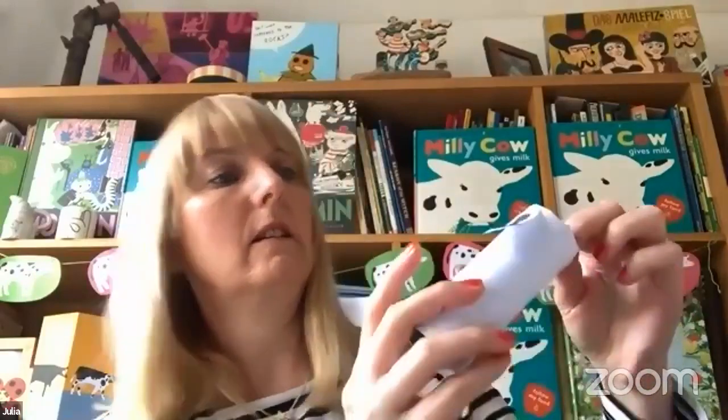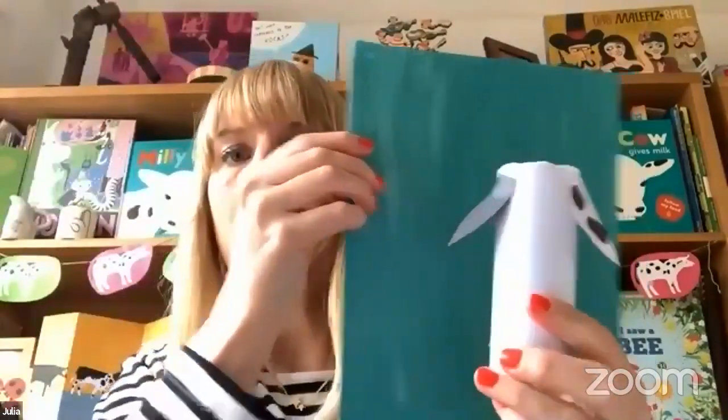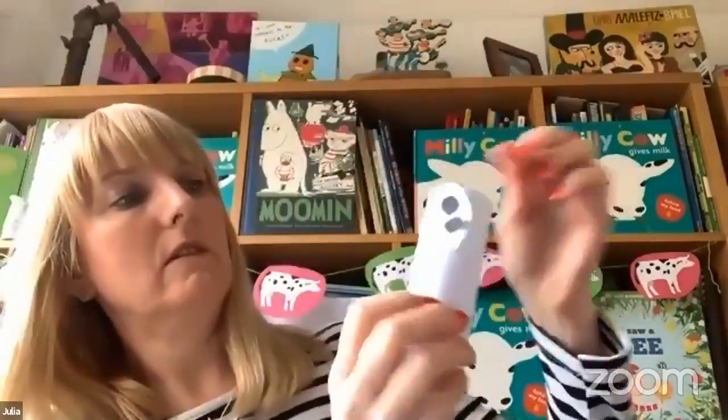So I'm putting a bit of glue on the top. I'm not sticking it all the way down. I'm just putting the glue on the top so that the ear actually sticks out at the sides a bit. So it looks a bit more cow-like, and you can even sort of fold it up a little bit like that. I'll just hold that behind it so you can see it a bit better, okay? So we've got our ears on.